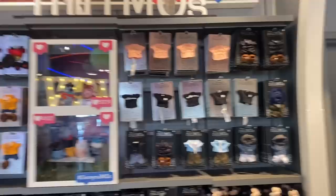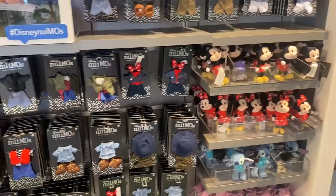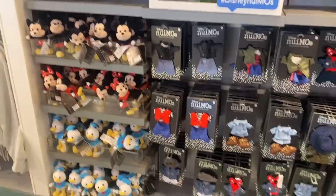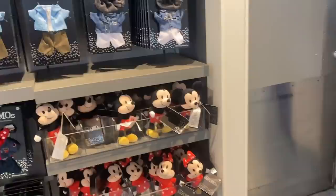They've got Nuimos. That's what I say, but I know it's Numios. These are a new thing in America, but they're coming straight over from Japan. And they're these cute little bendable Disney characters, and then you buy accessories and such for them. They're very adorable, but I don't have one yet because I feel like once I go down the rabbit hole of buying spirit jerseys and lounge flies for my doll, I'll never stop. And I already have a problem buying ears for myself.